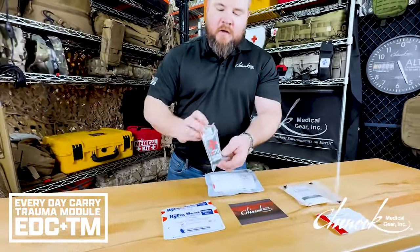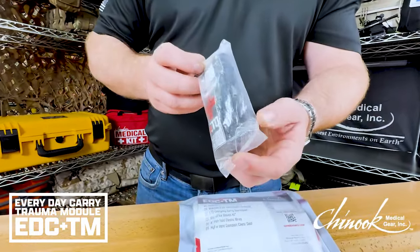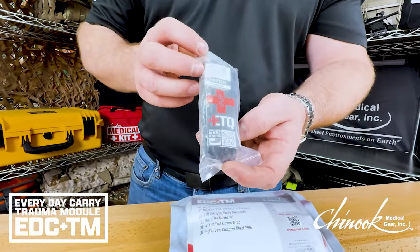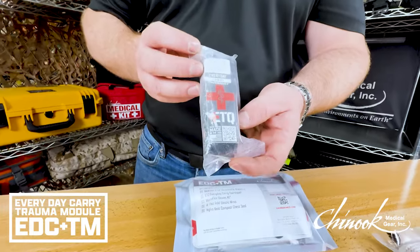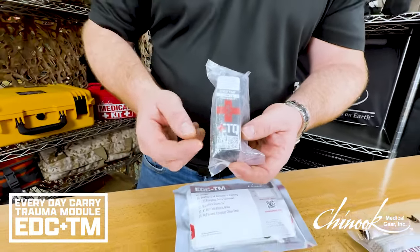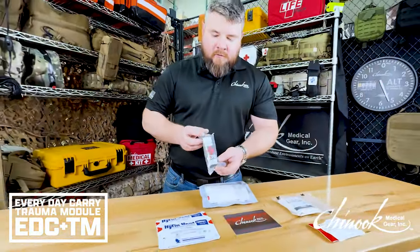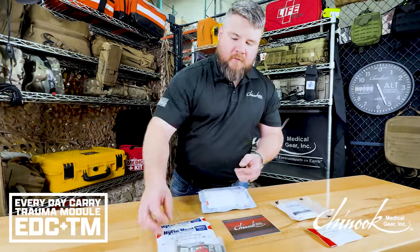Next, we have the ETQ Everyday Carry Tourniquet from Snakestaff Systems. This is a 1-inch wide tourniquet with traditional windlass. This is the smallest windlass tourniquet you can find on the market. It does have a QR code with instructions if you're not familiar with how to use it, but you should be. Great tourniquet offering, very compact, very effective.